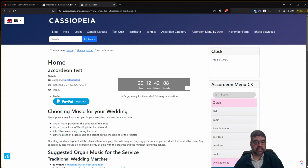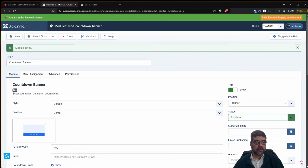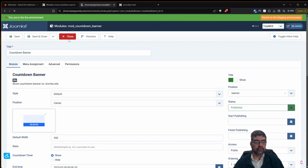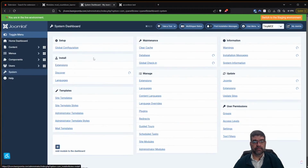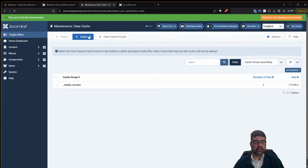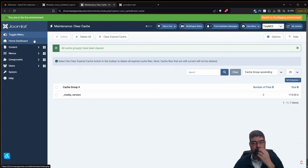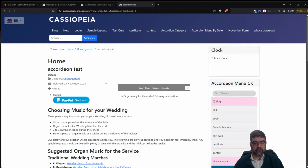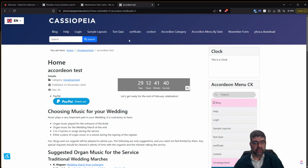So let's just see here. Let's duplicate this. Duplicate, and we'll close. We'll go System, Clear Cache, Delete All. Oh, I also have page speed going, which is probably doing some caching as well. Let's Control Shift and R. No image yet, but it's pretty accurate there. We've got our countdown happening.